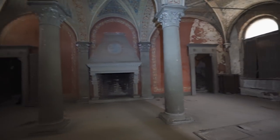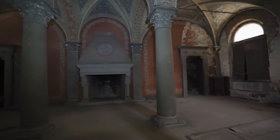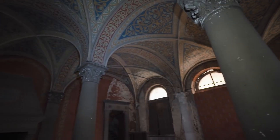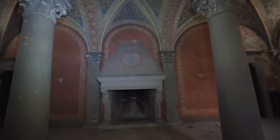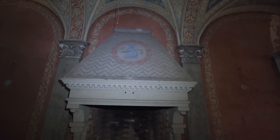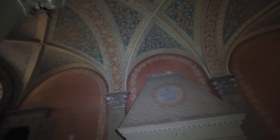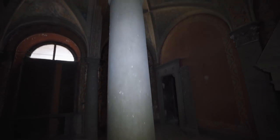So at the moment, we just came out from that door right there. That was where the catacombs was. And it looks like we just made it to some sort of hall. Could have been near the entrance. This fireplace is one unique one though. And there's a symbol on it. Could mean something. But yeah, this room is also gorgeous. The ceiling looks incredible and the pillars are really, really unique. I've never seen anything like it.